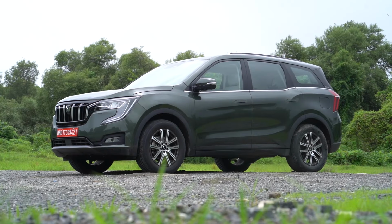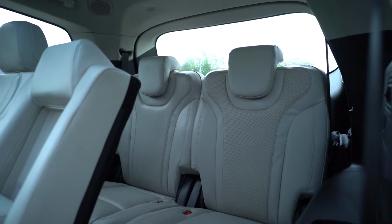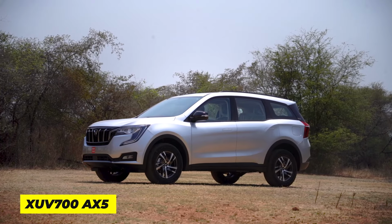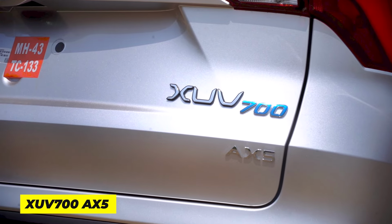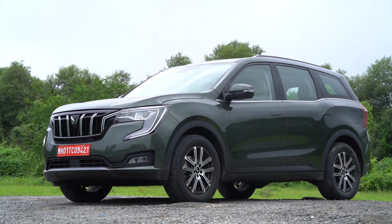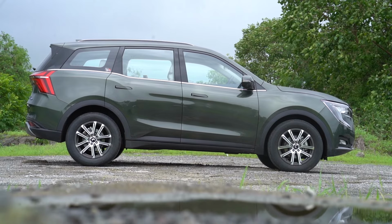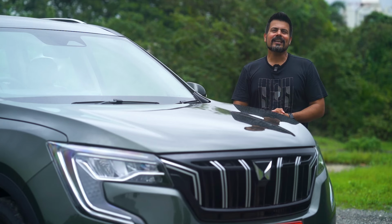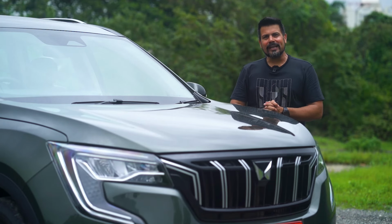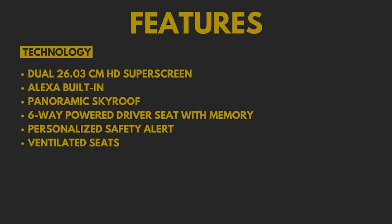The XUV700 has firmly established itself as the go-to 7-seater SUV in the Indian market. While the mid-level AX5 variant is absolutely unbeatable in value terms, the top-of-the-line AX7 and AX7L versions also offer terrific value for discerning customers who don't want any compromises whatsoever. Here on your screen are some standout features that make the XUV700 a hit among SUV aficionados.